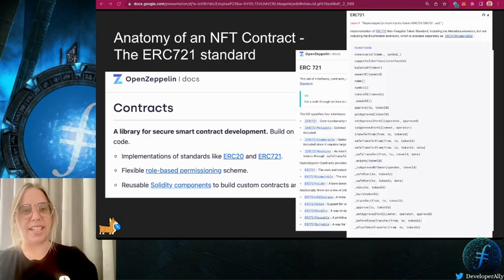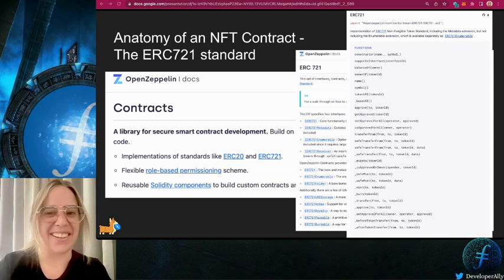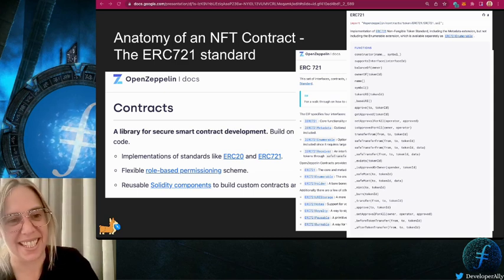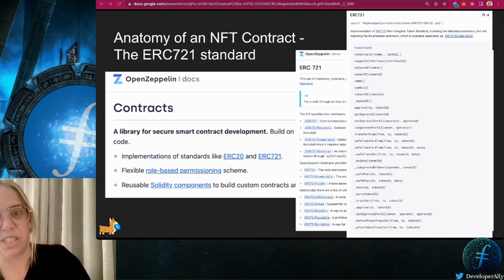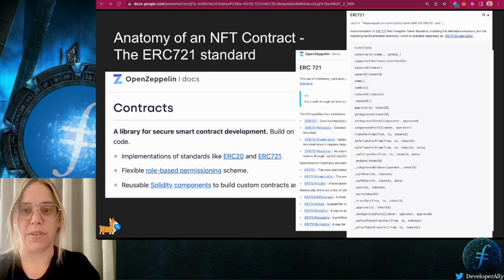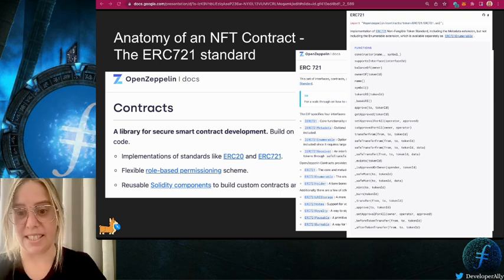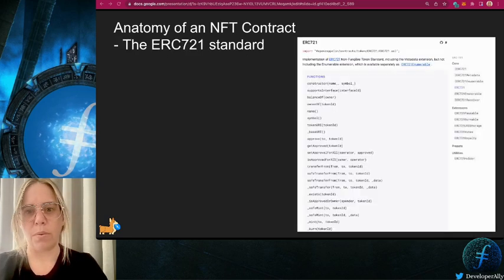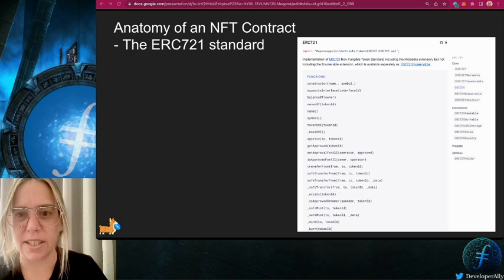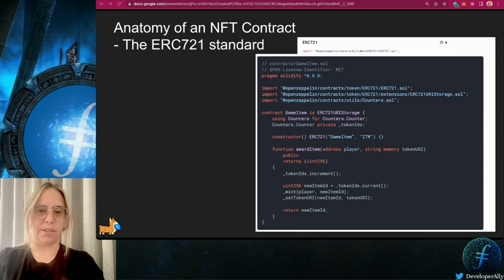So cool. Then what? All right, if we do have a look at the OpenZeppelin code base here, we can see the ERC 721 standard comes with a few things: a constructor, a token URI, a safe mint and a mint function, and quite a few other functions there. But all we really need for this, sorry, I'll just skip across. Let's have a look at the example that OpenZeppelin pastes on their site, actually.